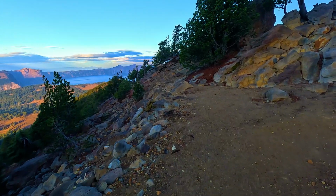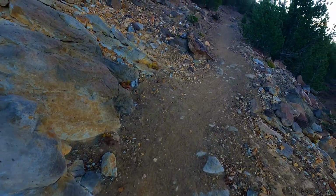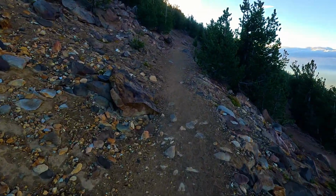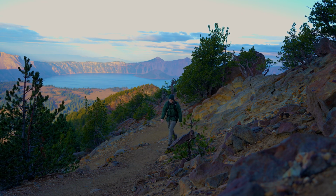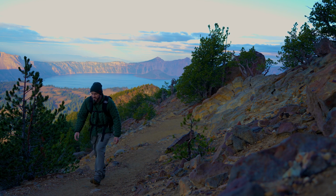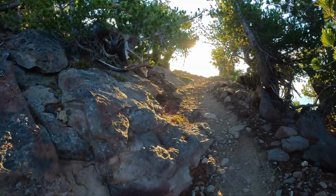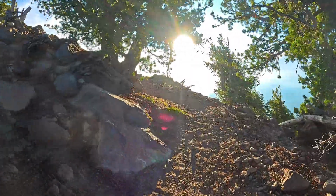A few switchbacks are the final stretch of elevation gain. I would say the hike up is pretty easy, but difficulty depends on who you ask. After the switchbacks, the path begins to open up.